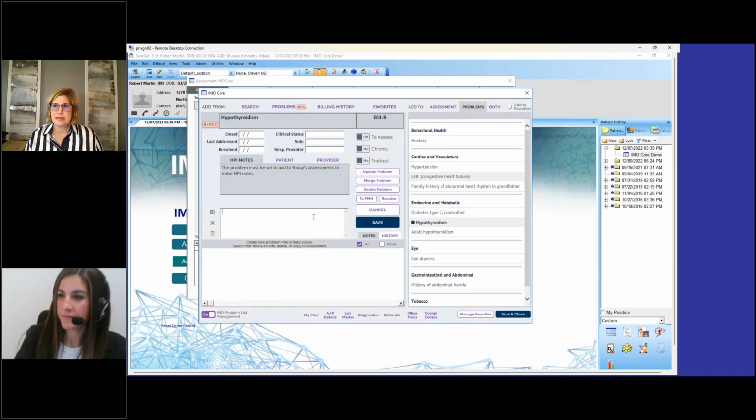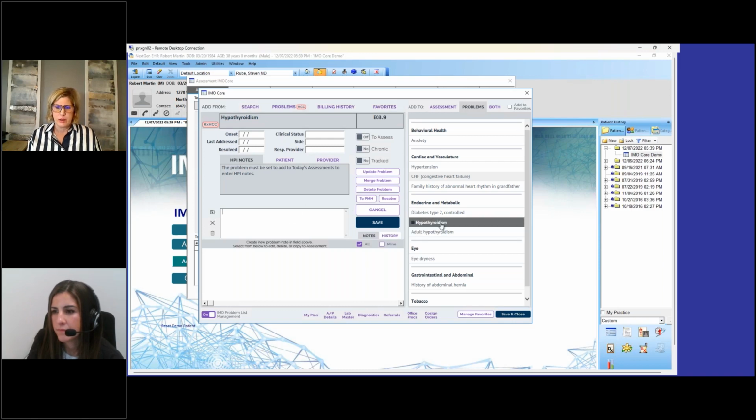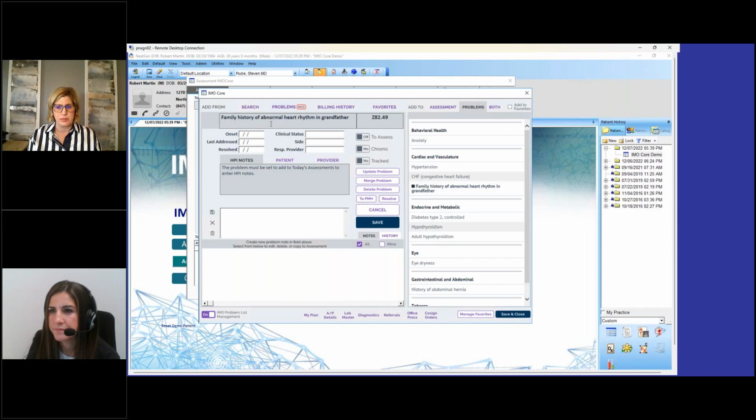Yes, again, this really streamlines the workflow. You know that without IMO, you have to go to the problems module to add, promote from your diagnosis. And also, if you want to update past medical history, you have to go into past medical history. IMO brings it together. You'll notice, Josephine, if you'll go down to your history of abdominal hernia first, the problem at the bottom.